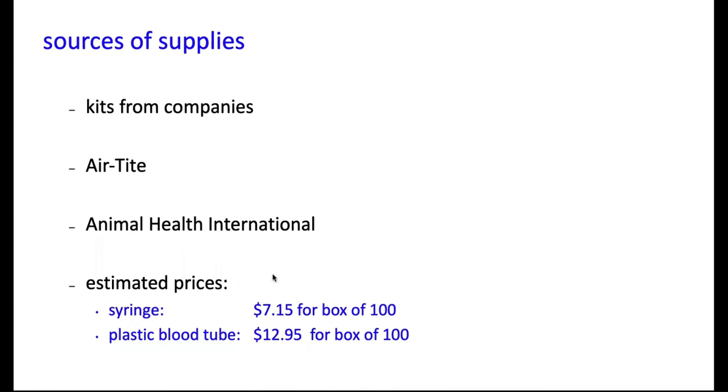And just to give you some estimated cost, I'll typically buy 3cc syringes with a needle on them in a box of 100. Those have historically been running about $7 to $8. Obviously, they fluctuate a little bit more right now. But at $7 to $8 for 100 of them, you're talking about 7 to 8 cents per syringe needle combination there. Plastic blood tubes, if you're going to be mailing them, $13 to $15. So again, 13 to 15 cents.